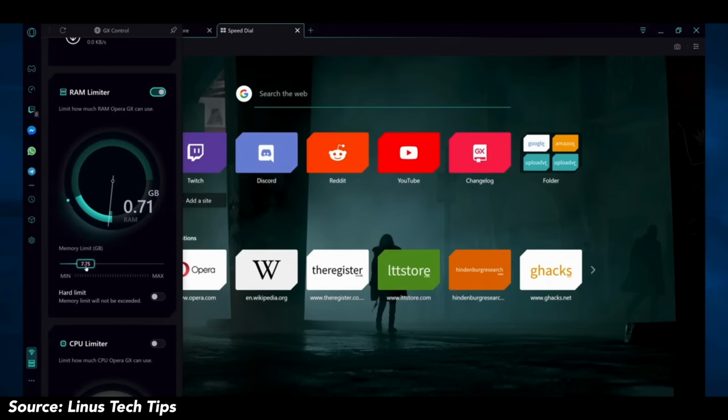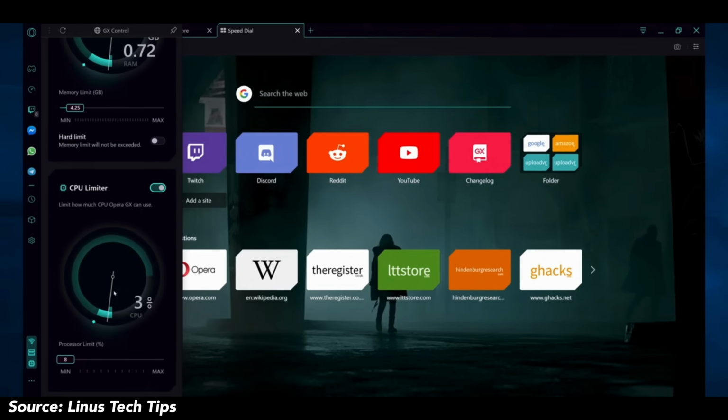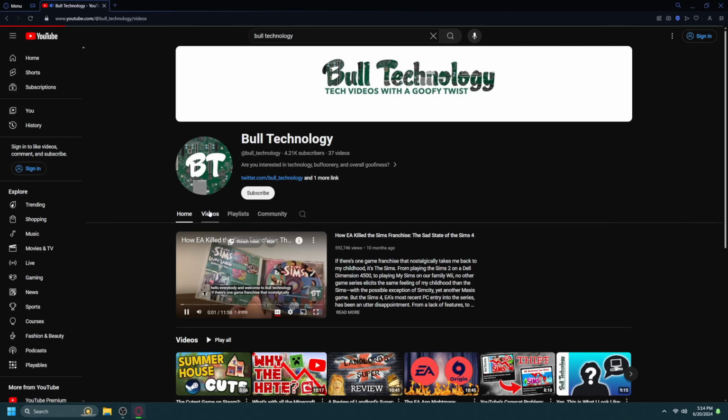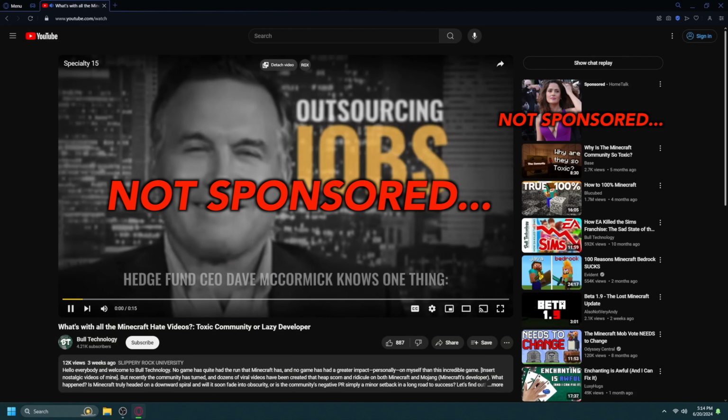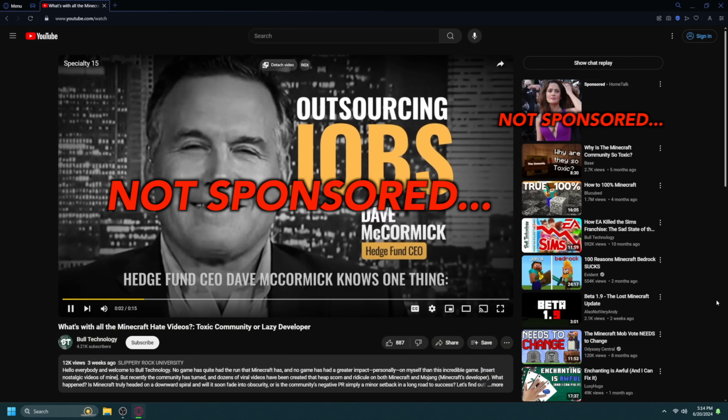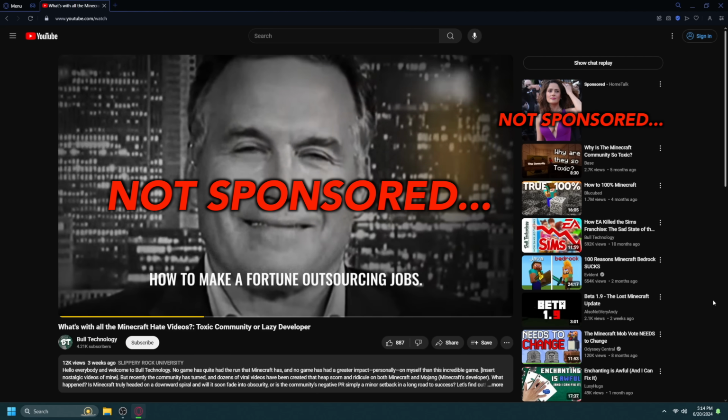Other features in GX aren't fully fleshed out either. The built-in free VPN really isn't a VPN as you might have guessed. As Linus Tech Tips uncovered, it's merely a proxy service that tanks your networking performance. The free ad blocker is, well, kind of wishy-washy. In some cases, it works great at blocking ads, but in others, it's just a miss. I'd much prefer installing something like AdBlock Plus on Chrome.